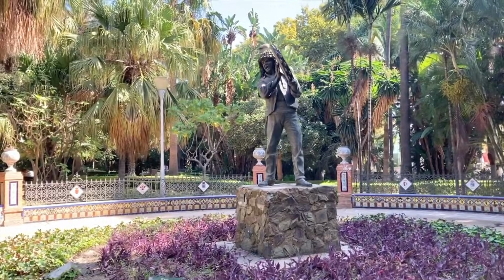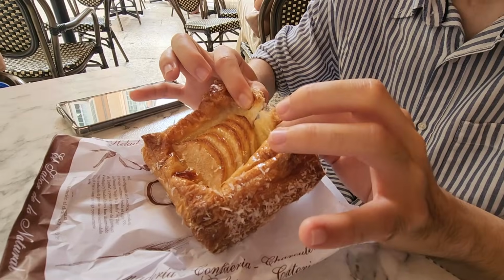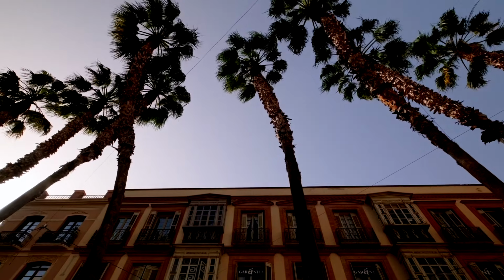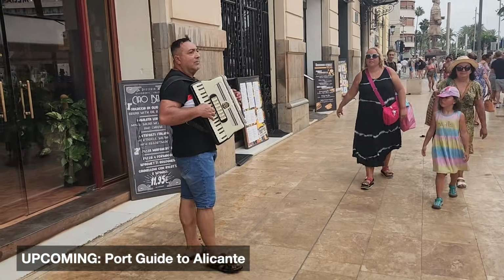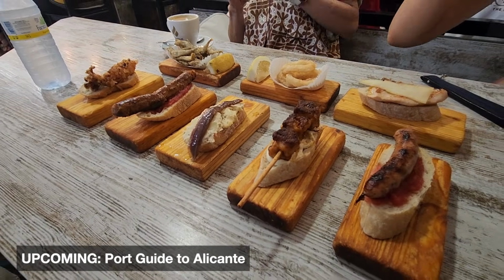Now, on to the next category, cruise excursion or self-tour. We think there's a lot to do in Malaga, and unless you're absolutely burning to go somewhere else, we'd spend a few hours enjoying the food, enjoying the drinks, and having a look round. It's a pretty historical centre, and it's very walkable. There are several great places in town to grab some tapas and try out the Andalusian food. By the way, in our separate port guide on Alicante, we will show you an amazing tapas restaurant.